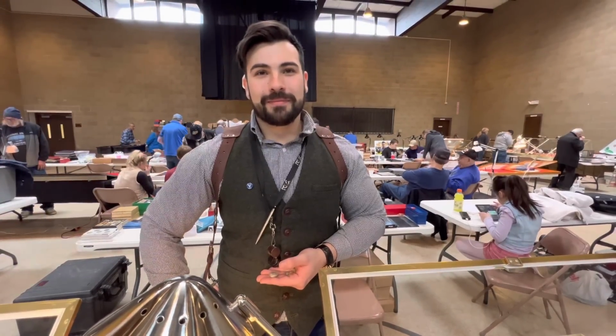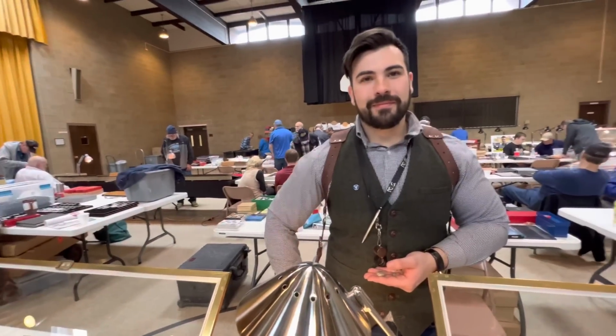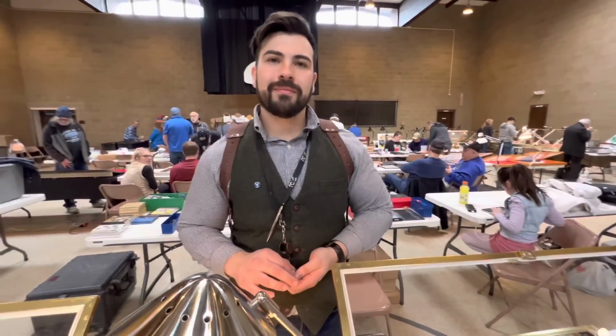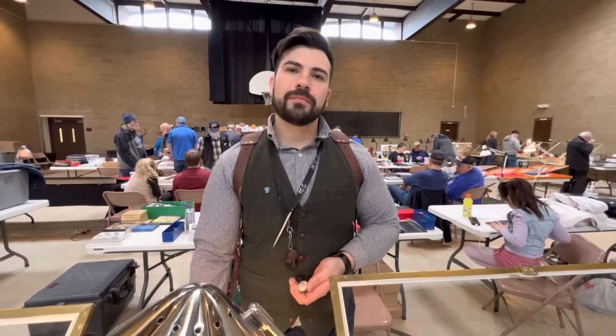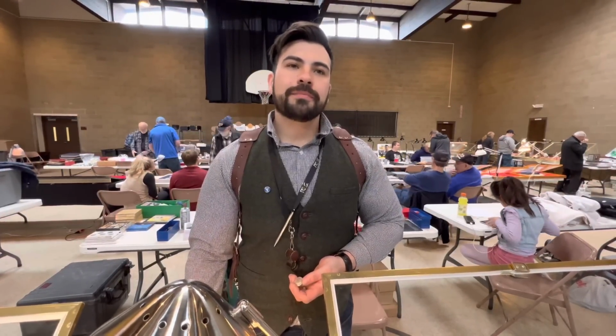Yeah. All right, so let me ask you this. I know everybody here's inventory is unique, but what would be a ballpark figure for a guy if he set up a table? What's a reasonable expectation, to make a couple $100, $1,000? What would be a target even?